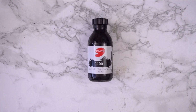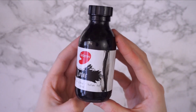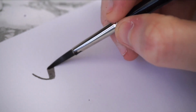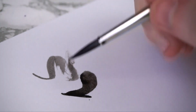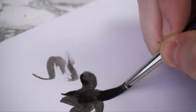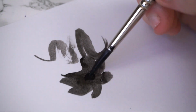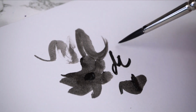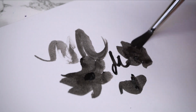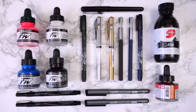And last but not least is Indian ink. The bottle that I have is just a generic Canadian art store brand, but all of the Indian inks that I've tried seem to perform similarly. I like Indian ink because it tends to be a little more sheer, giving you options. It dilutes very nicely, giving you even more options if you want to create an ink wash or build it up to be super black. I like using this ink mainly with a brush, but it also works great with a dip pen. It's also waterproof once fully dry. And those are all of my favorite inks.